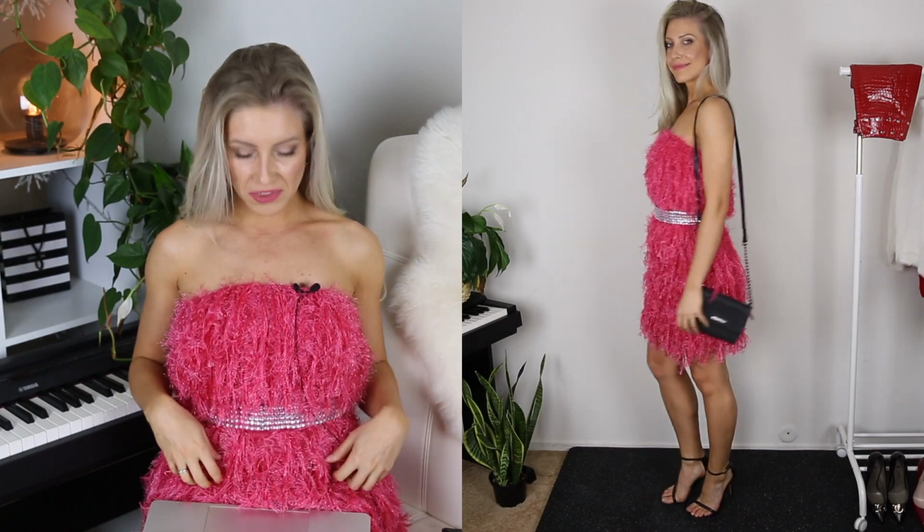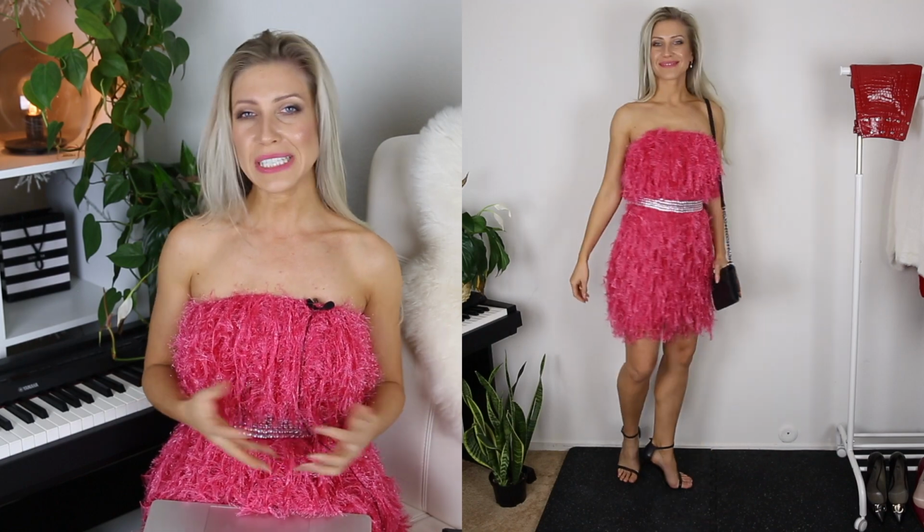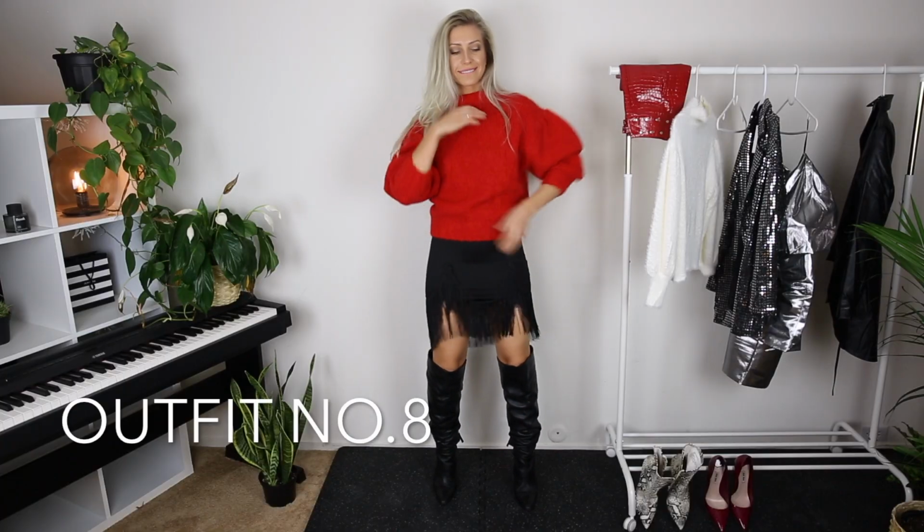Or if the length doesn't work for you, maybe you can try to pair this dress with some blue washed jeans too, for a casual look. I'm not sure if you can create a casual look with this dress, but let me know in the comments below what you think about this dress and if you would wear this dress. Outfit number 8.